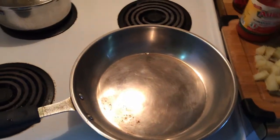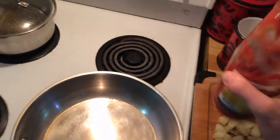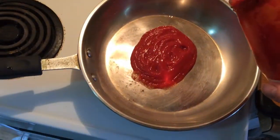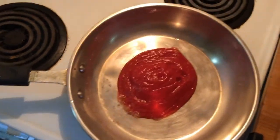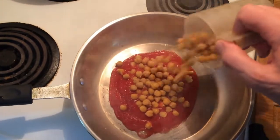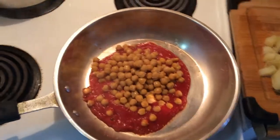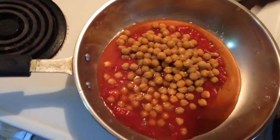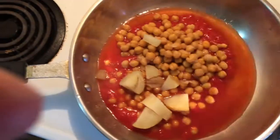And this is dinner. Of course, it's my last meal of the day. I usually like to have this around 4 or 5 o'clock. Add about half a cup to 3/4 a cup of passata, tomato sauce, whatever. Then a cup and a half of chickpeas. That's the bulk of the protein in the meal, also fiber. Add about a 1/4 cup, maximum half cup of water. You don't need the sauce to be quite that thick. Throw in my boiled potato.